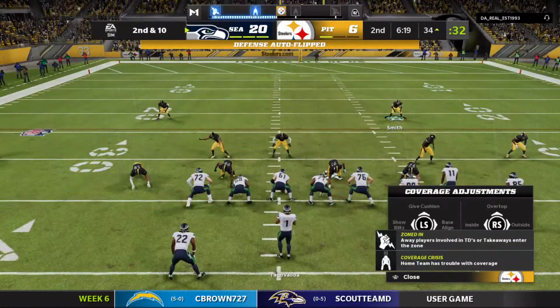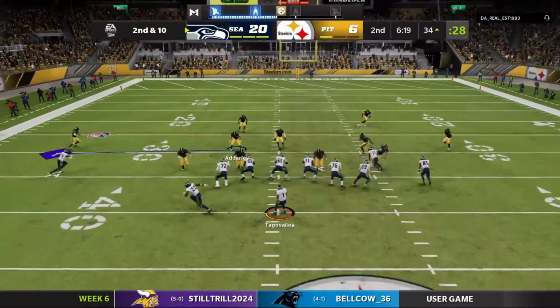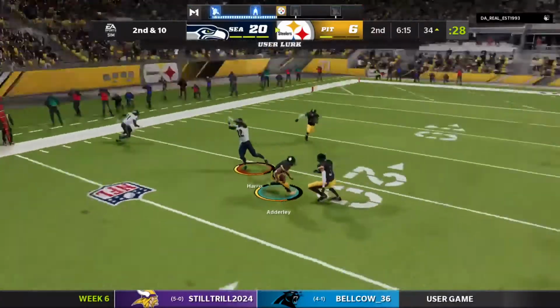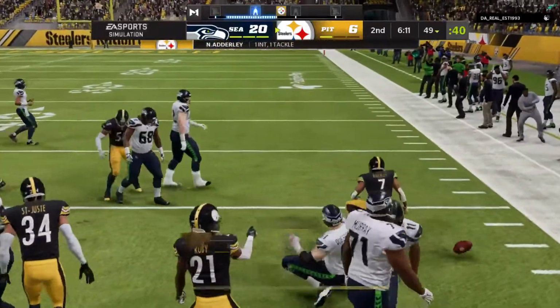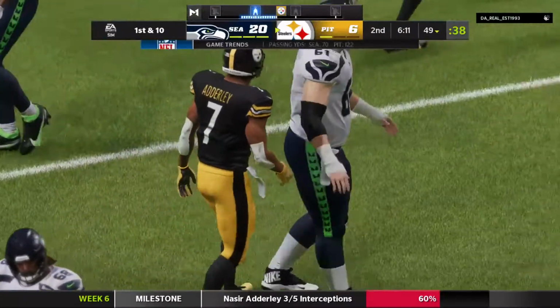So now 2nd and 10 after the incompletion on first down. Tagovailoa working out of the gun. All right, rifles one, and that's going to be intercepted. Picked off by Nasir Adderley. And the Steelers are going to have great field position here as this is returned just shy of midfield.